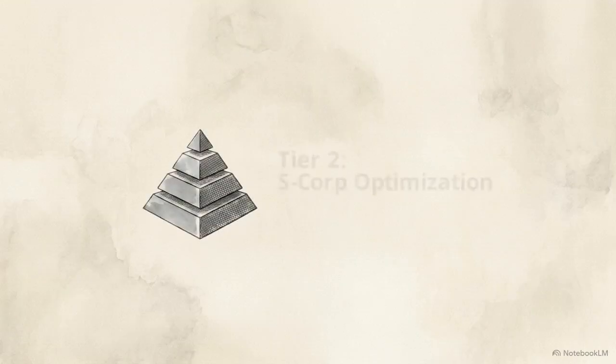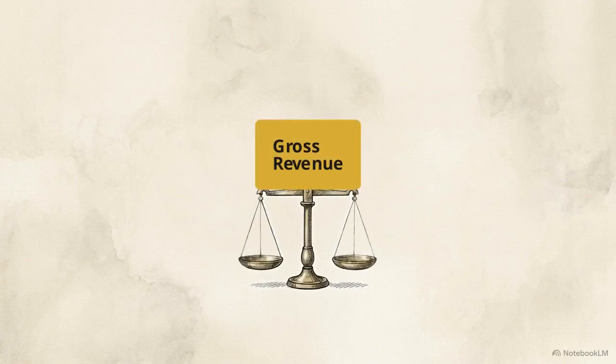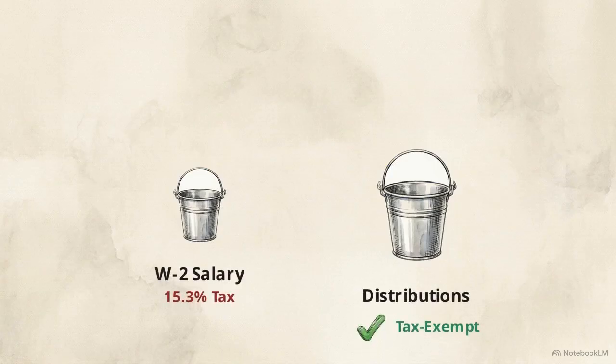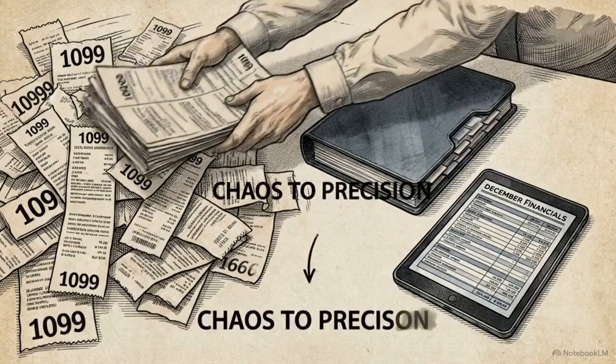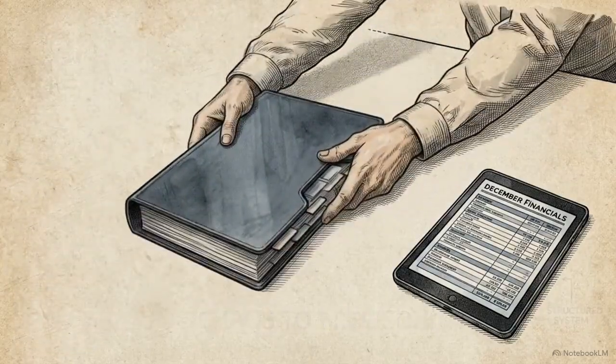Ascending the pyramid brings us to the single most powerful financial lever for an independent provider, Tier 2, S-Corp optimization. An S-Corp election bifurcates your single stream of clinical income into two legally distinct channels. Shielding those distributions from the 15.3% self-employment tax routinely saves high-earning providers up to $40,000 annually. However, the designated W-2 salary portion must be backed by a 4-factor analysis to survive IRS scrutiny.